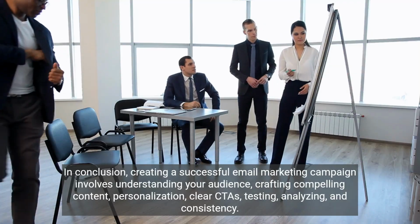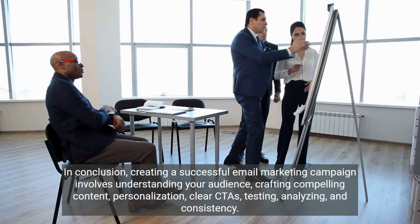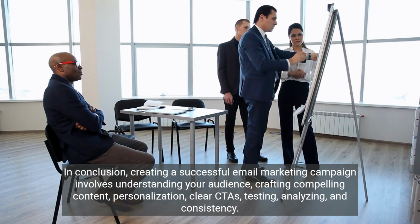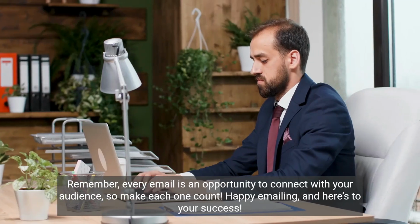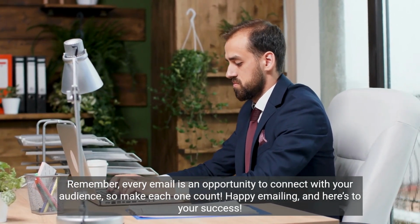In conclusion, creating a successful email marketing campaign involves understanding your audience, crafting compelling content, personalization, clear CTAs, testing, analyzing, and consistency. Remember, every email is an opportunity to connect with your audience, so make each one count.